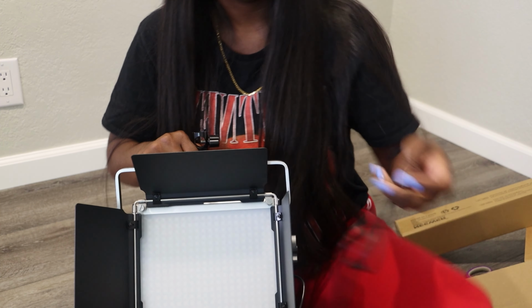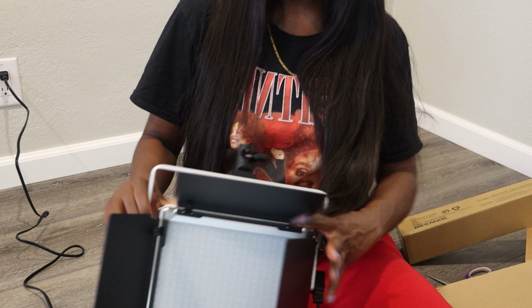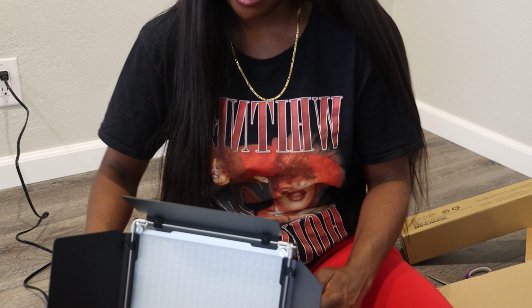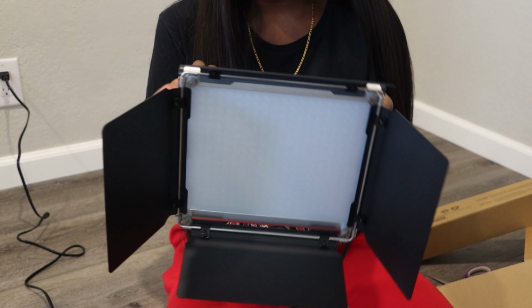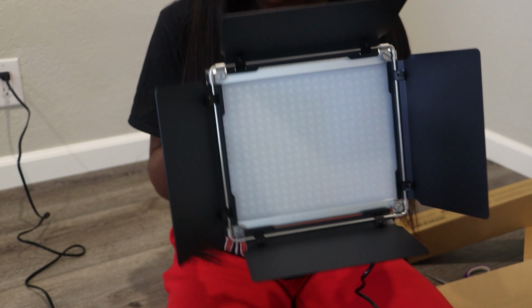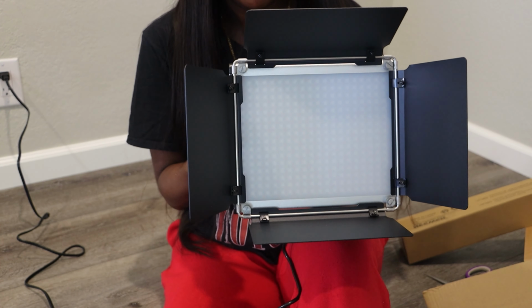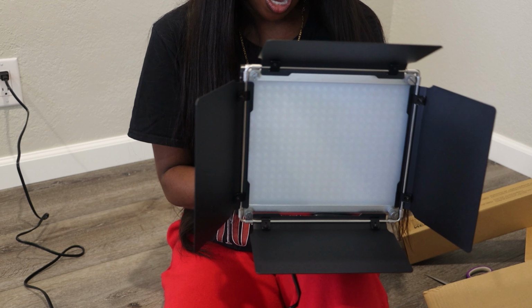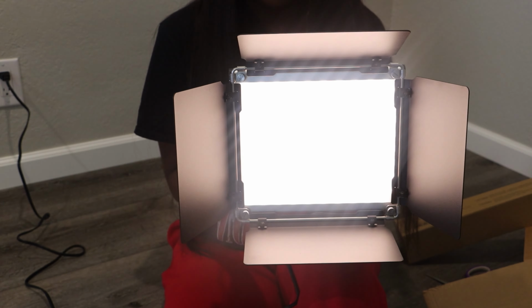All right. So let's plug her in. If there are any children watching this, do not put nothing in an electrical socket. Get your parent. All right. I'm gonna just hold this like this so y'all can see. And then now I'm about to turn her on. Damn, it's heavy. You know, let me use my knee. This damn thing is heavy. Oh, there we go.